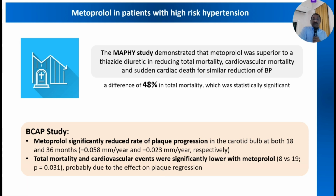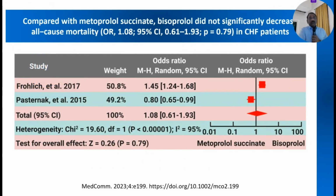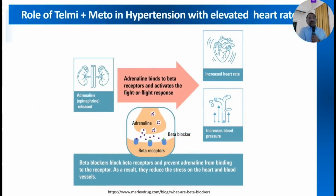So with beta blocker usage, you are reducing the plaque progression. So it reduces the atherosclerotic burden and the load also. In these studies, they compared metoprolol with bisoprolol. Role of telmisartan and metoprolol in hypertension with elevated heart rate.